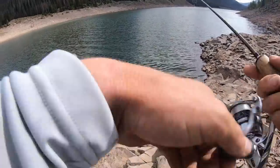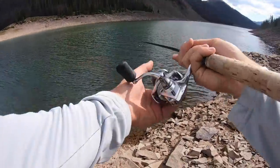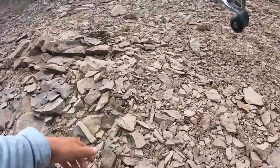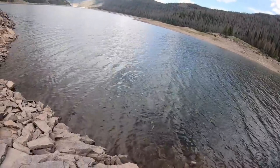Oh, he took off with it. Wowee, when they hit this thing, it is crazy. Man, they're just not connecting that good. Down. Just keep moving. Second rainbow on. Looks like these are all rainbows in here.